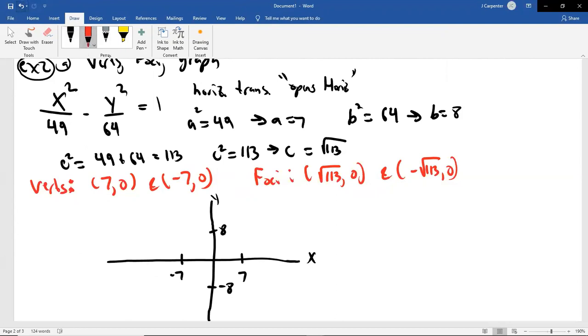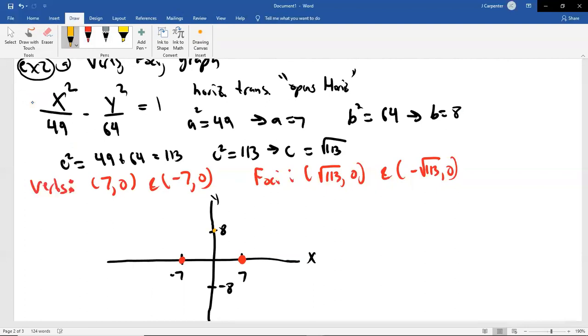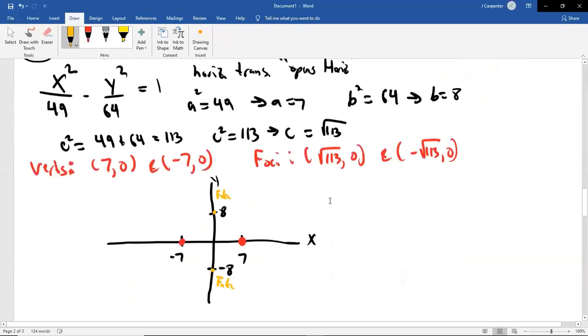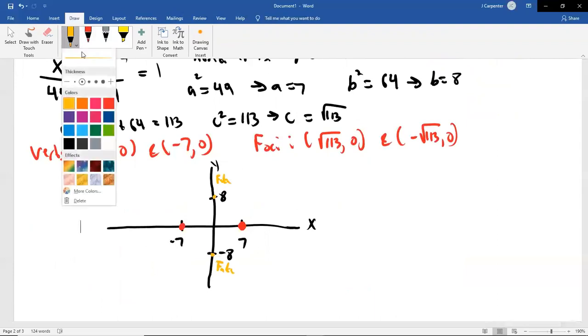So our actual vertices are here and here. There will be fake points on the 8 and negative 8. I'm going to do them in yellow. A fake point here and a fake point here. This is just for the box method. So find the center, a, b, and c. Plot the vertices, as well as marking what would be vertices on the conjugate axis, the fake vertices. The red ones are the real ones, the yellow ones are fake, they're just important for the box. So now let's draw up our box.